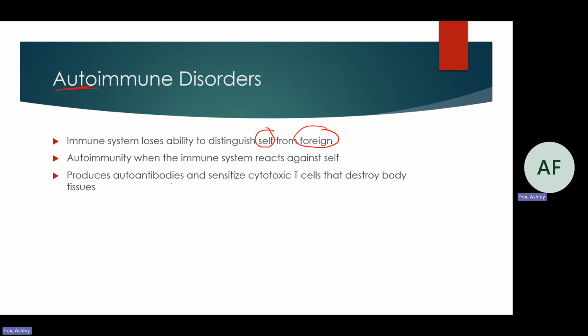So you can produce autoantibodies. That's from the humoral system of B cells. They can produce antibodies against normal cells. And cytotoxic T cells can start killing normal cells that aren't infected with anything. They're just a normal cell doing normal cell things, and a cytotoxic T cell can come in and kill it. It's not meant to be killed. It's not infected with anything. And antibodies can come in and surround a cell, saying that it's something bad when it's a normal cartilage cell or something like that, a chondroblast.